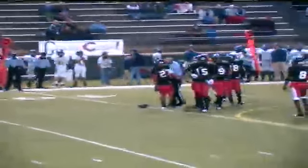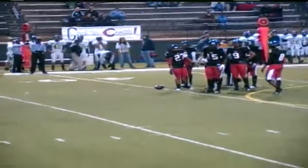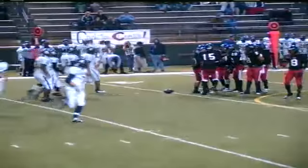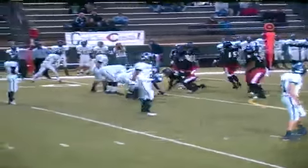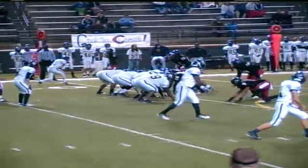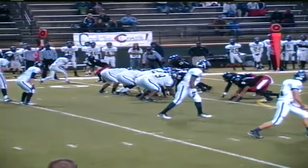Number 15 there for Tattnall, wide receiver Ethan Alexander, with an excellent catch. But yeah, he stuck that one in him. He had no choice but to catch that one. 10:47 left to go in the first half of play. 14-7, Callaway leading this one.